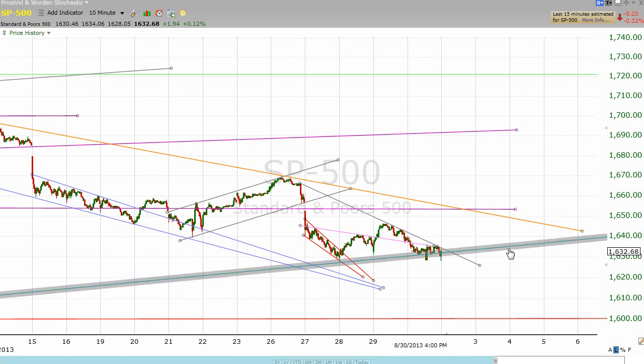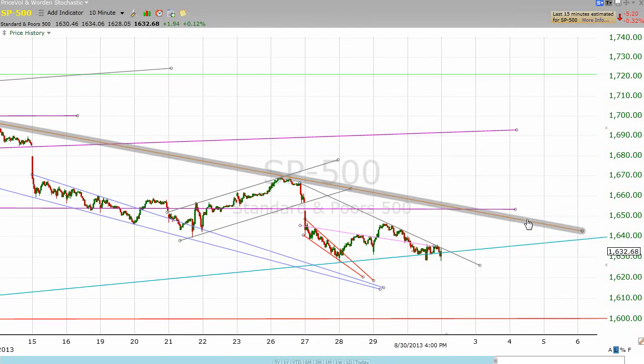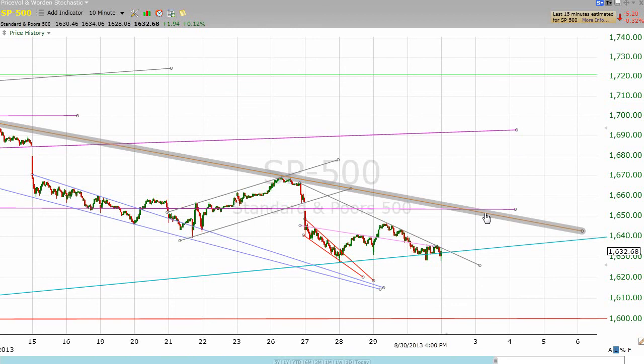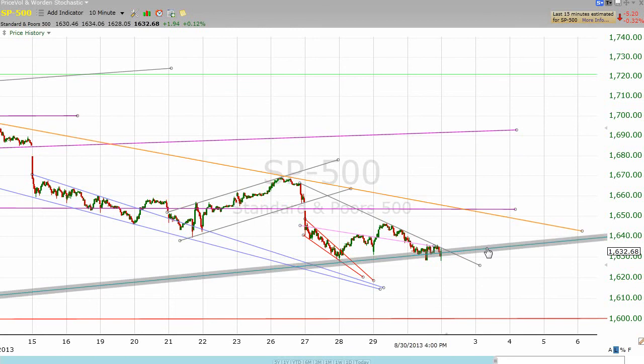This line breaks, we're going to give up 30, 32, 33 points. This line breaks, we're going to gain 34, 35, 40 points, depending upon where it breaks. So we have yet to get a back test on this head and shoulders neckline. That would be a typical thing to expect. So let's see. This is the line, and this is the line that I think we need to watch for the week of September 3rd.